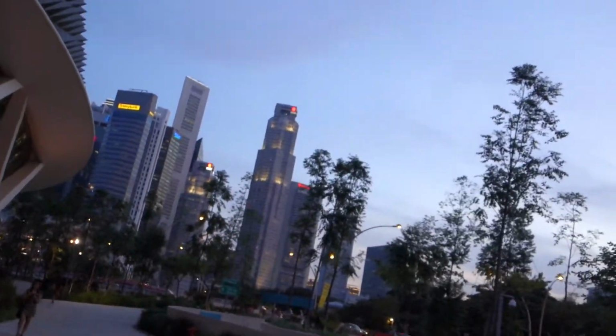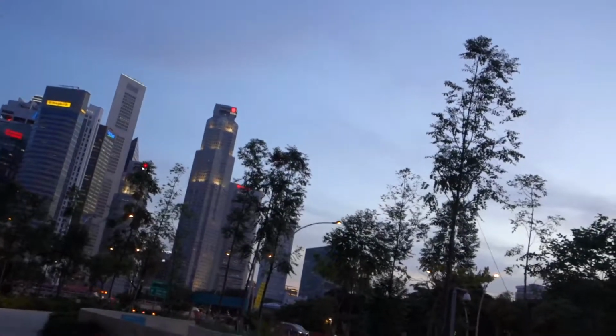So I'm here at sunset next to the Esplanade theater, in which they have concerts and shows inside. However, I'm trying to get to the waterfront to see a light show that begins in about 30 minutes. But the sun is setting here, day one in Singapore.